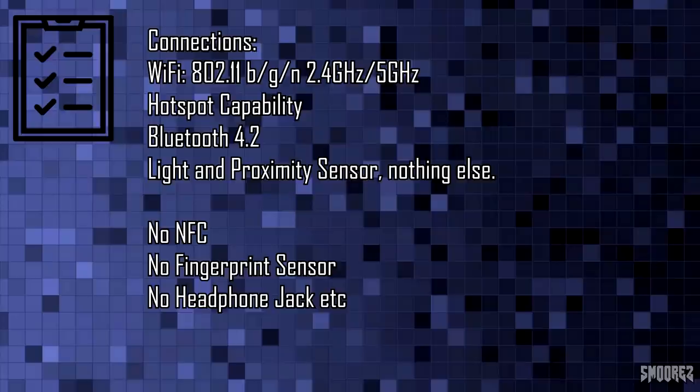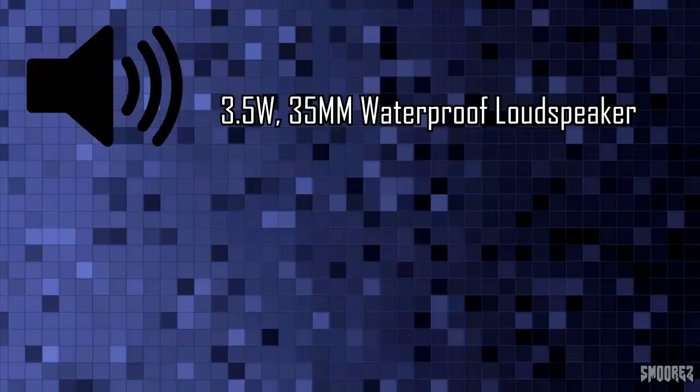The speaker in this is where things get really loud. We have a massive 3.5 watt, 35 millimeter waterproof speaker in this. This probably would be the biggest speaker in a phone I have seen yet. The 2019 Engage I had a look at had a fairly big speaker in it, but hopefully this one will have BFG division going at the loudest we have ever heard.